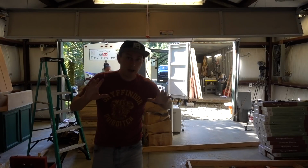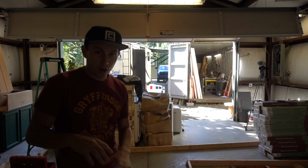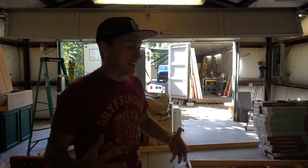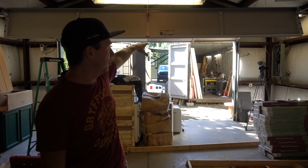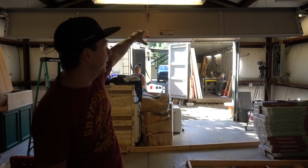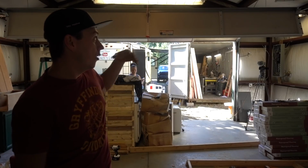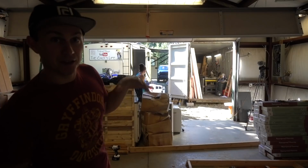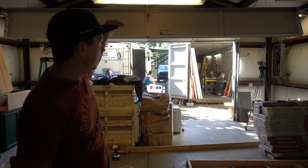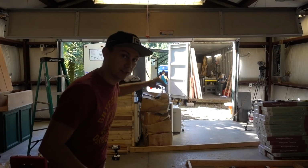For those of you ever thinking about taking down a garage door and you're worried that you would not be able to grab that whole thing, it does come apart into pieces. All you have to do is remove the bolts attaching the hinges to each other, and then it comes apart into like 6 nice easy pieces. So just beware that it is easier than you may think it is. That's what I'm doing right now, just removing the bolts and getting it broken down into individual sections.